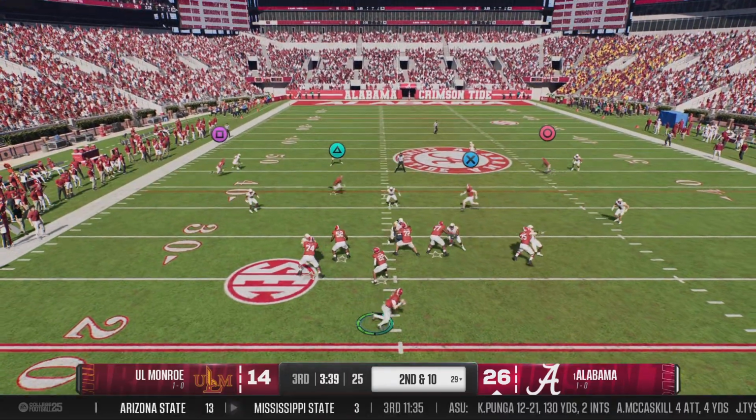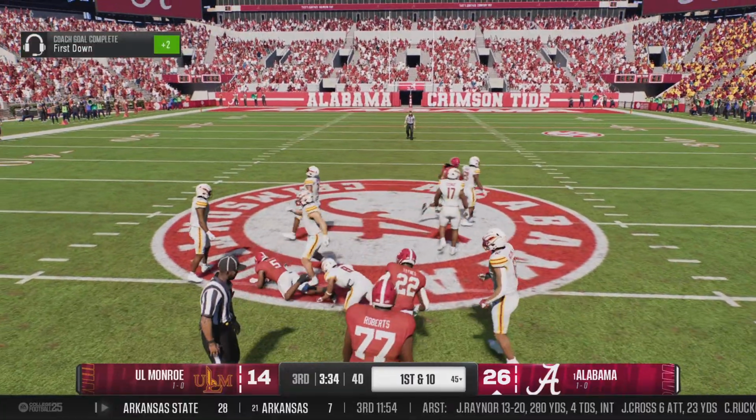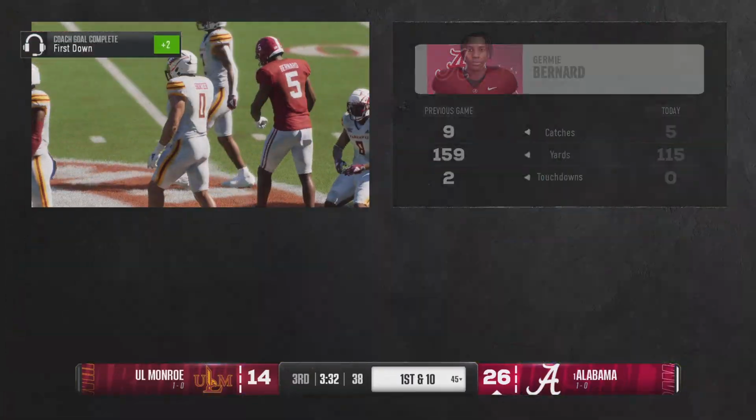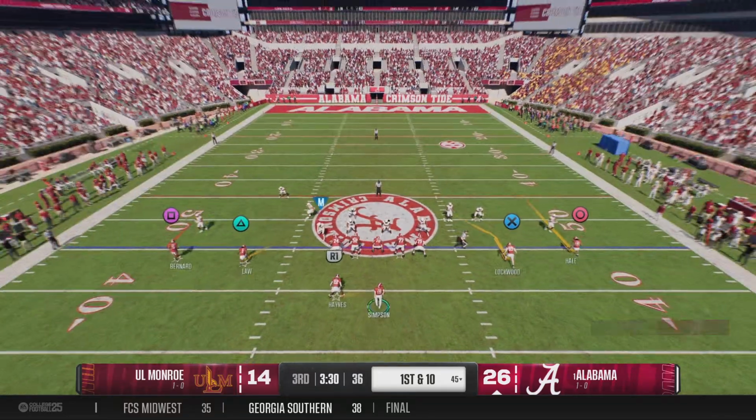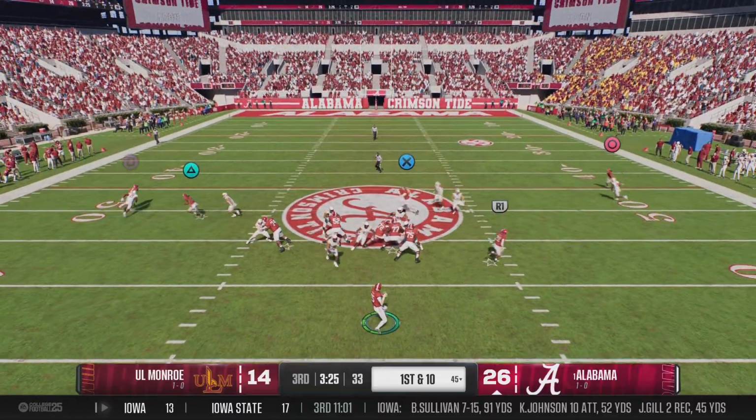Now the play fake. The throw. Caught over the middle. It's Bernard there to make the tackle, but the big throw is good enough to give them a first down. Fresh set of downs after the completion.